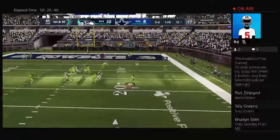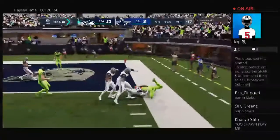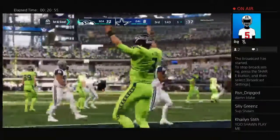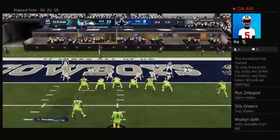Here's Wilson to throw. He'll buy some time right. And now he's going to use his legs. And so close, he gets it to the 1. Out of bounds right there. A nifty bit of scrambling there. 12 yards, first down.